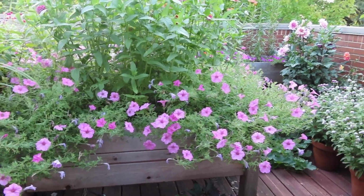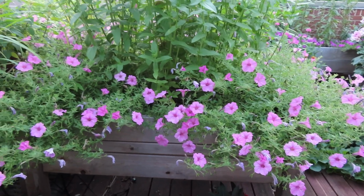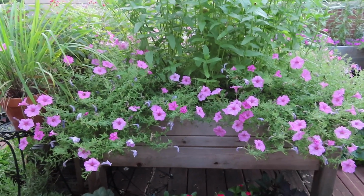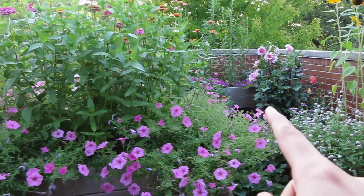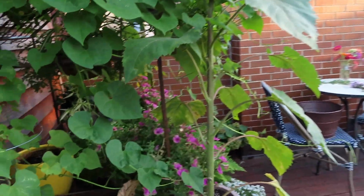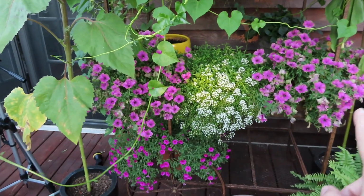We're back out front now. Most of the pollinators, I think, have left the garden. So now I need to fertilize my petunias. I'm going to fertilize these here, those back here, and then also all of these here too.